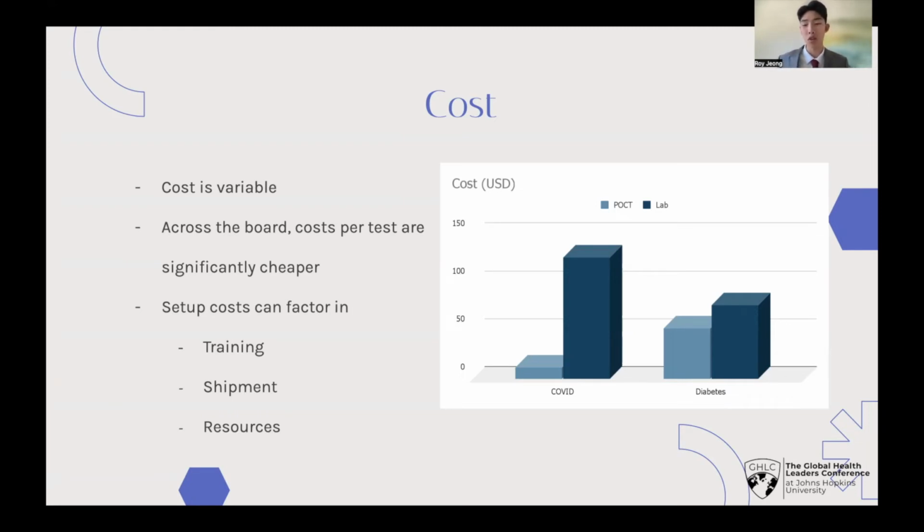cost. However, over time, studies have found that this cost is spread out by the low cost of the tests themselves, not accounting for other variables, and it ultimately ends up being cheaper.